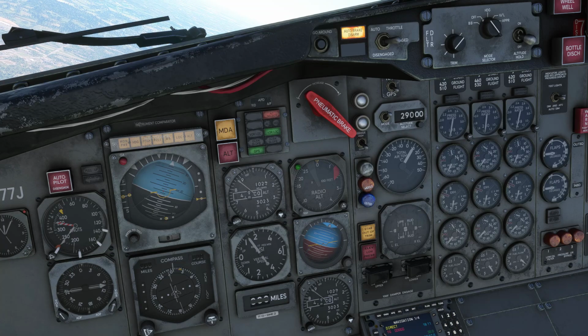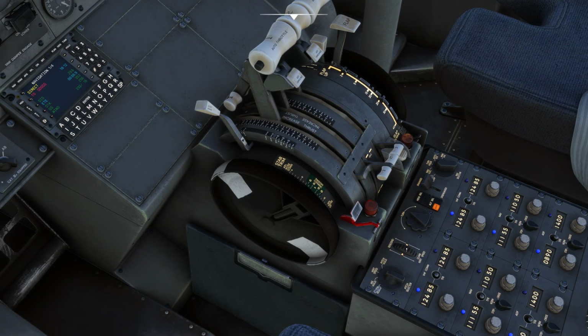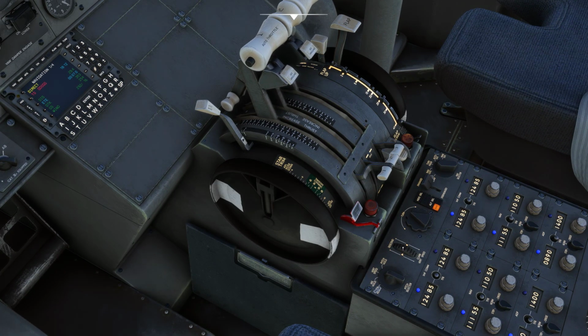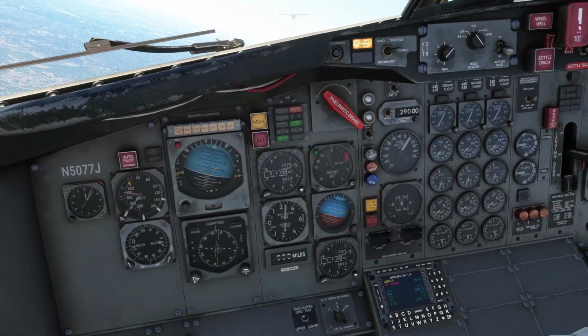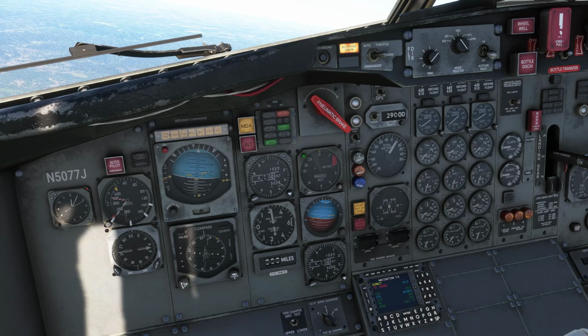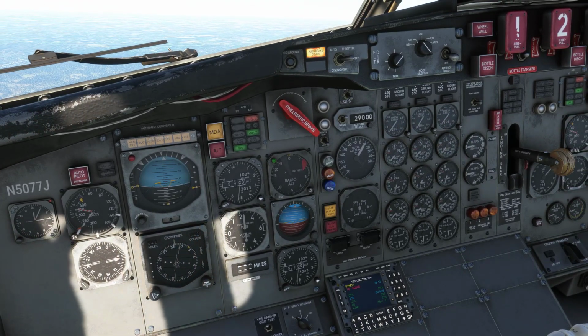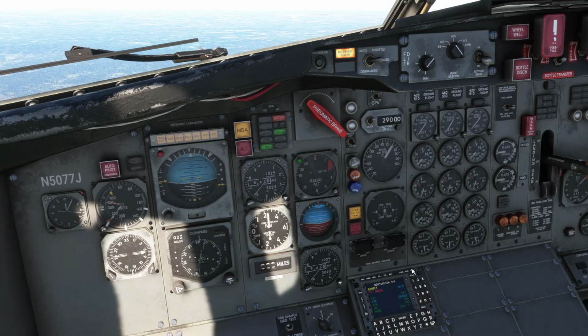Very cool aircraft, fun aircraft, but it does take a bit of work. The auto throttles are nice. Each roll back there gives you, I don't know, 500 or so feet per minute. So if you want to increase like 2,000 feet per minute, give it like 4 good rolls on the mouse wheel. Seems to work pretty good. Hold it at about 2,000 feet per minute.